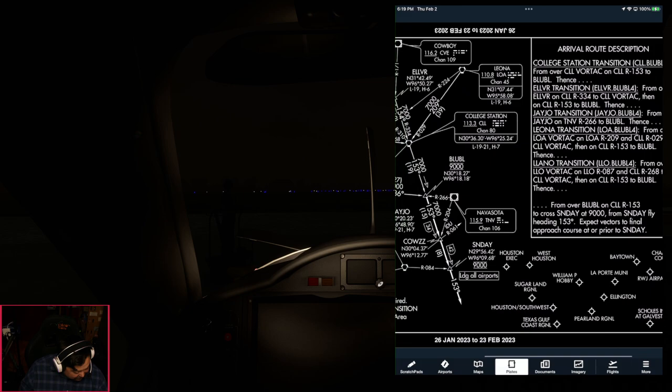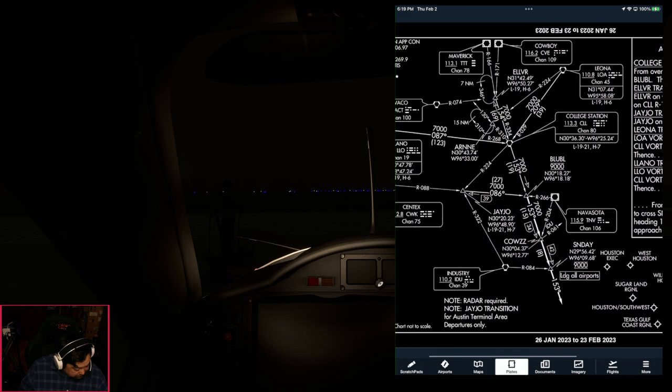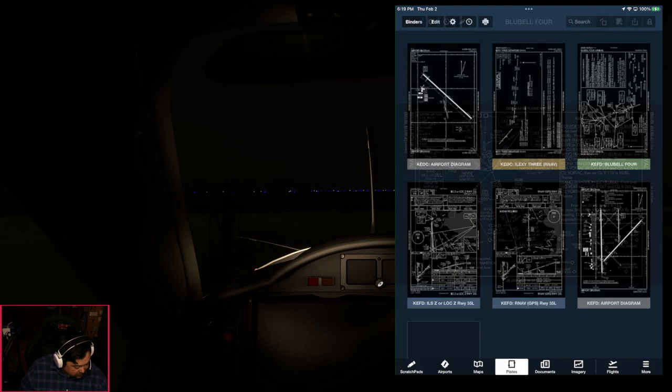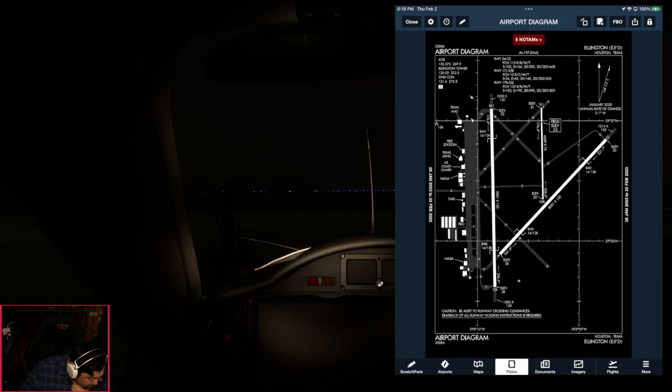Then from BLUBL, we're going to come down, cross Sunday at 9,000. Now, height-wise, let me just close that down. Oh, and also, let's take a look at Ellington and see where we're going to park here. If I press this button up here, that shows the FBO. So we got Signature over there on the left, which is where we're going to go. So if we come in 35 left, basically, we're going to get on the ramp and exit to the left and be done at that. Hopefully we'll exit at Delta. Okay, cool. All right, back to the map.